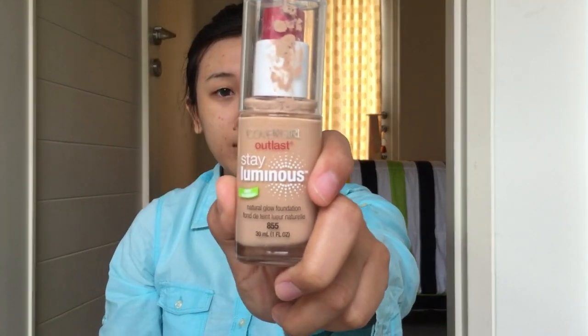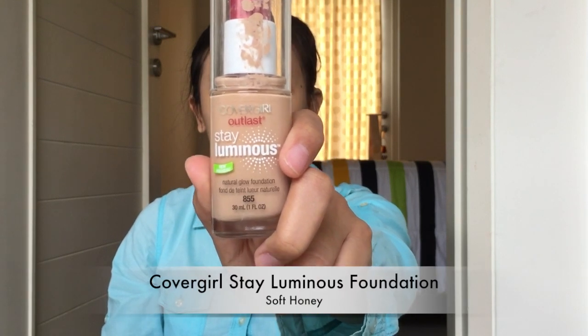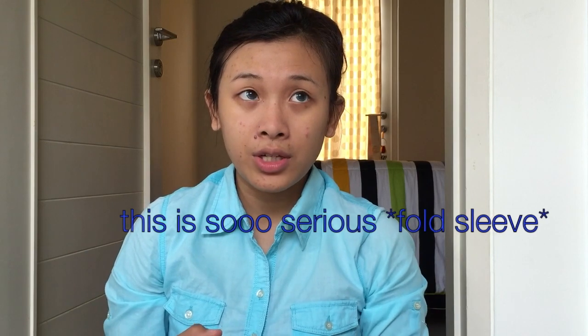And now we're going to step 2, foundation. I'm using CoverGirl Stay Luminous foundation in shade Soft Honey. Make sure that you use just a little bit of foundation, because if it's hot, if you're going outdoors on your regular day activities, you want to make sure that your foundation doesn't melt that much. Okay, you can use your hands if you don't have a sponge or a foundation brush. Okay, so you put it here and there.